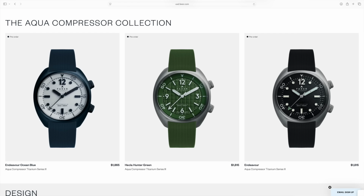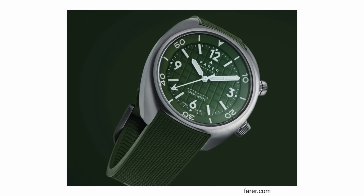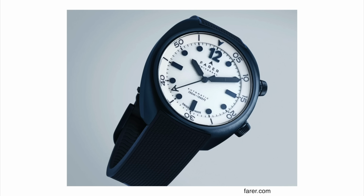There are 3 different models, one with the black dial, one with the white dial and a PVD coated case, and one with the green dial. That's actually my favorite version. All 3 versions come in the same case dimensions. The cases are made out of titanium. They feature a 41mm case diameter, 12.5mm case height, and a 45mm lug-to-lug distance.